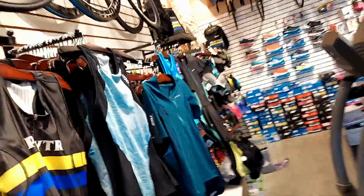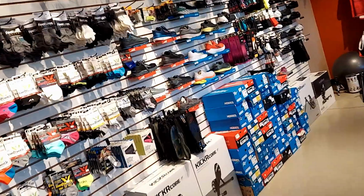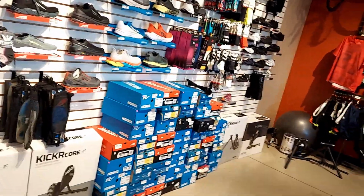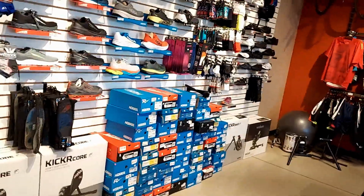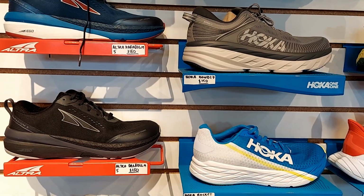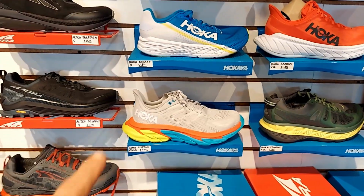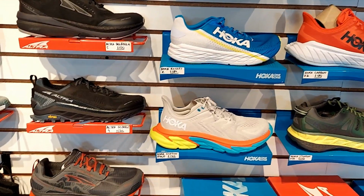Next thing we got to do is we got to come around here to the shoe wall. I've already had my run gait check done, so I am all set on knowing what pair of shoes will fit me. Shoes is a place you don't want to skimp. Right now I'm running right here in these Hokas, but they're out of the price range.